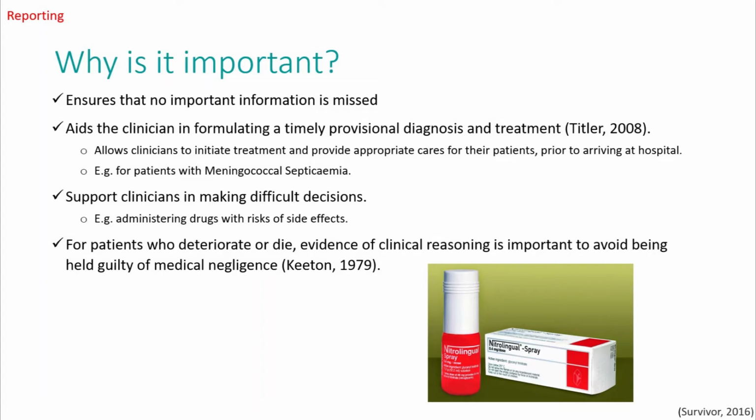In other words, a thorough assessment which is documented can support clinicians in difficult decisions. Challenging decisions include administering drugs with risks of side effects. For example, the effects of glycerol trinitrate, or GTN, can be different between patients. Some patients experience few side effects, while some patients can become significantly hypotensive, and some patients can have a syncopal episode. In a patient who is having a suspected STEMI with a systolic blood pressure of 103, a clinician is indicated with no contraindications for GTN.